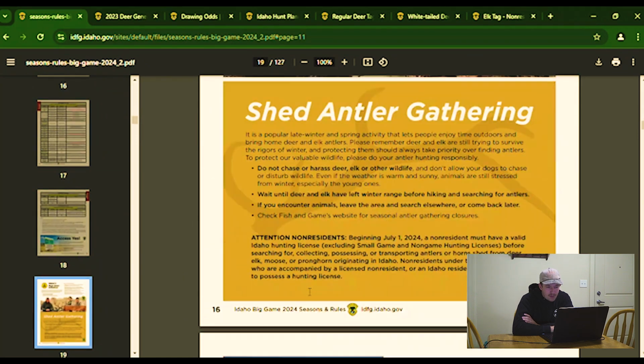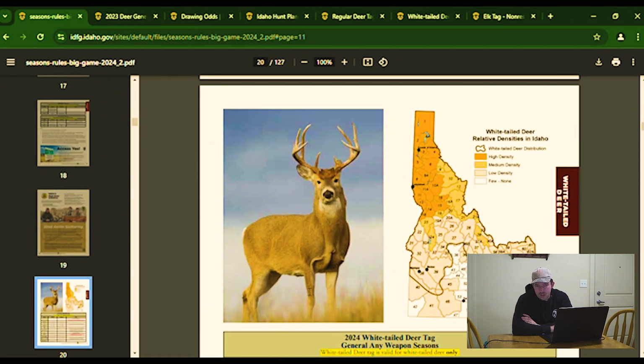Okay, here's a map. This is whitetail, but it works for both. This dark yellow is where a lot of whitetail live, and then light yellow. They do this for regular deer, mule deer, or white-tailed deer, and elk. You can see all these units: 1 at the very top, 2, 3, 4, 5, 6, 7, 8, 9, 10, 11, 12, all the way down to 78. When you're picking out a deer tag, you'll have the option to pick just one of these numbers.